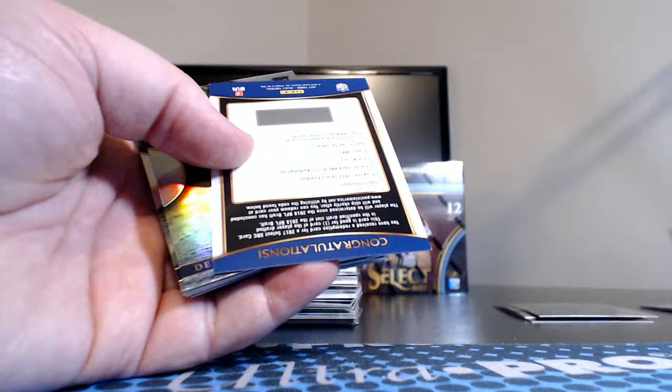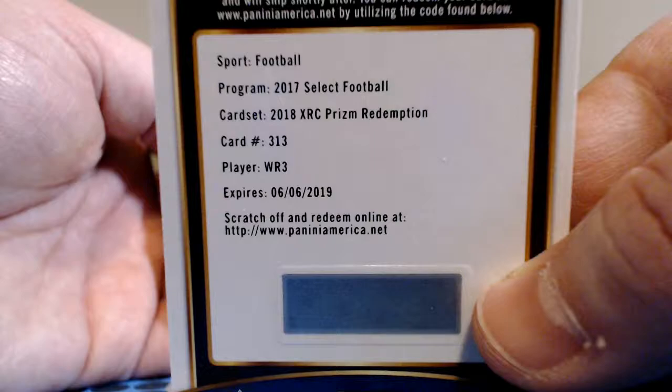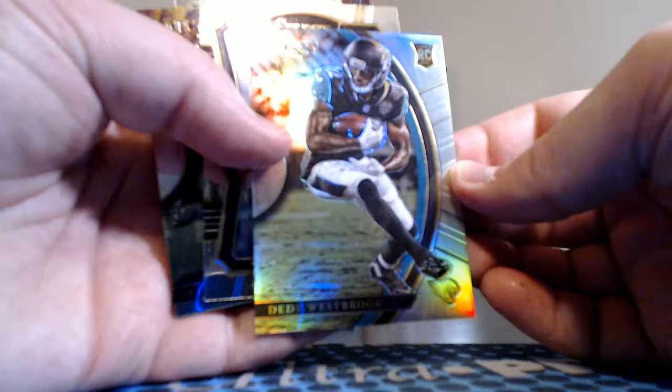our next XRC, which will be number two at the random. What's up, Kevin? That is wide receiver number three. So quarterback number one and wide receiver number three is the first two randoms. D.D. Westbrook, rookie refractor. Mike Singletary.